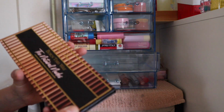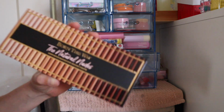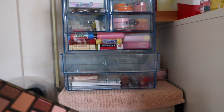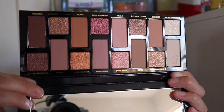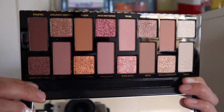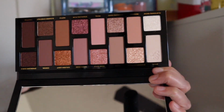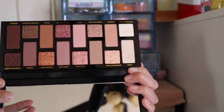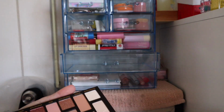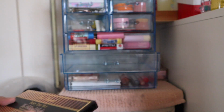Then this other palette is from Too Faced. It's the one called Born This Way, the Natural Nudes palette. And this palette, I have never used it. I've only purchased it, but it's completely new. And you can see that the shimmers are very vibrant, a lot more vibrant than the Morphe palette. And I love those kind of shimmers because they really gleam on the eyelid. So I can't wait to use this one. Hopefully I'll use it more than once for this month of May.